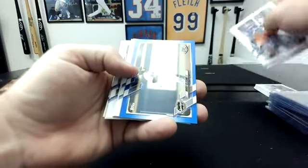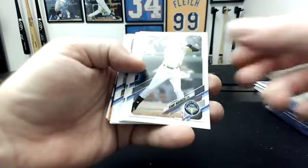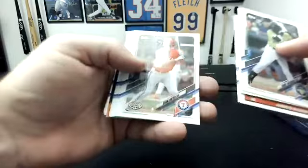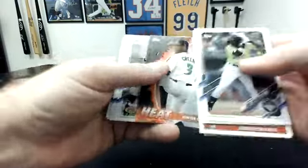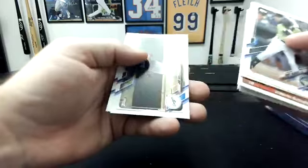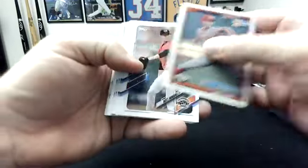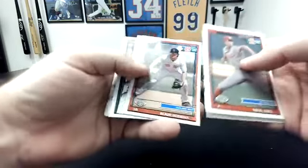Austin Martin. Mario Feliciano, blue. That's to 150. Ronnie. Hunter Green. Larnach. Adley. Hunter Green. Acuna. McAble. Blaze.